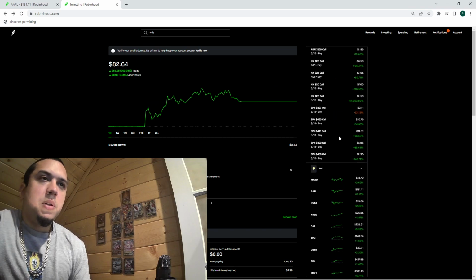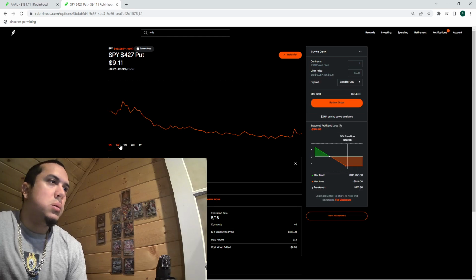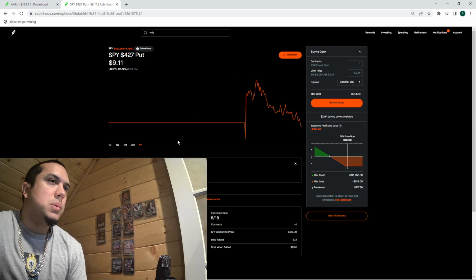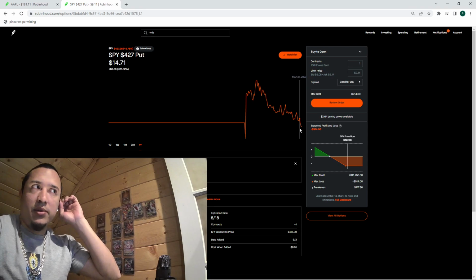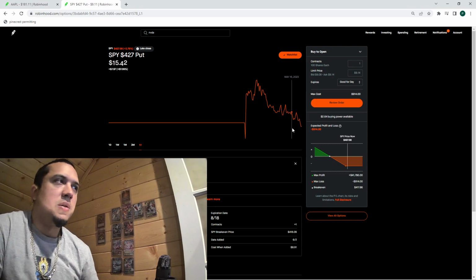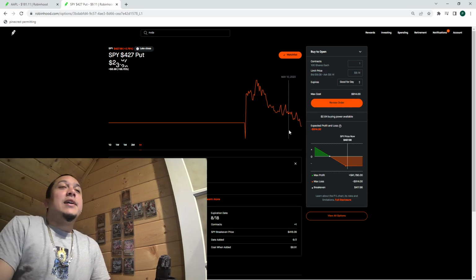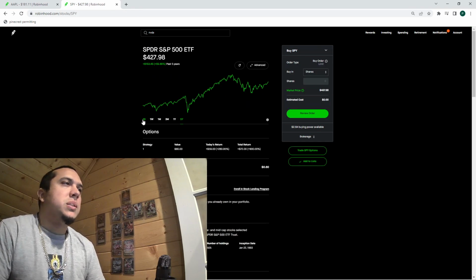But yeah, the puts, these shorts, they're cheap. They're getting dangerously low. They've broken the $1,000 mark, it looks like. So be careful, because once it slips lower, you know. I don't know. 427. This is my level of support right now. 427.90.